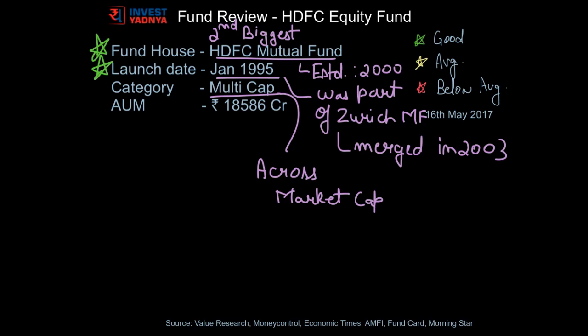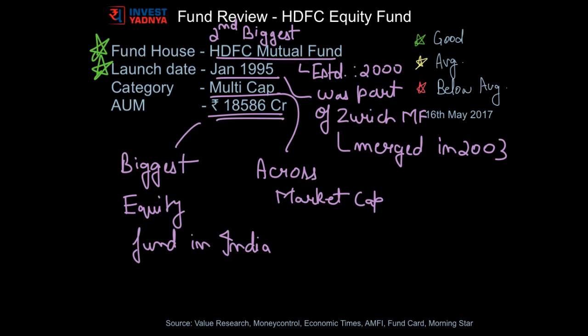Now moving to next, this fund has a large asset under management of more than 18,000 crores and is actually the biggest pure equity fund in India. So this high asset under management speaks volumes about the fund's consistent performance and investors' trust in the fund's management, and hence deserves a green star. Now let's talk about the moolah, that is the returns.